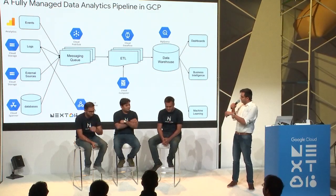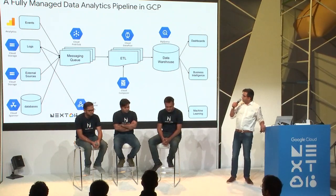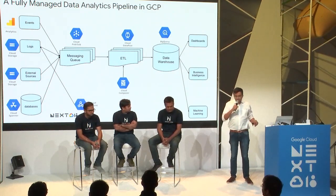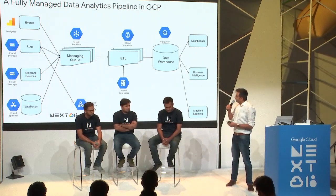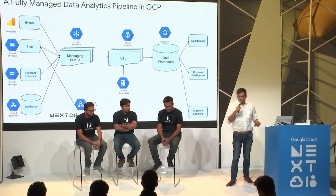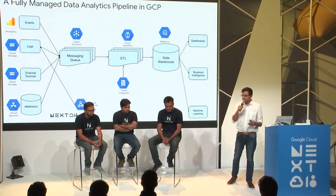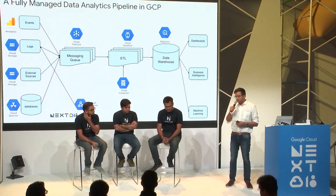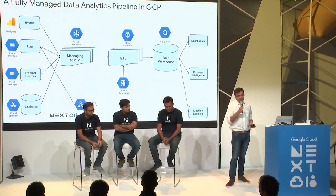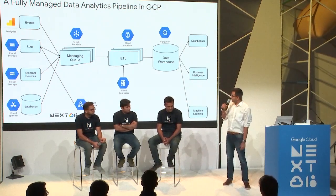Once your data is inside PubSub, you can build a Cloud Dataflow pipeline, which is just an Apache Beam runner on GCP. So it's again open source. It's a managed runner, and it scales automatically. You can just define the set of nodes, and it will scale up and scale down based on how quickly you want to process that and how much money you're willing to spend on that.